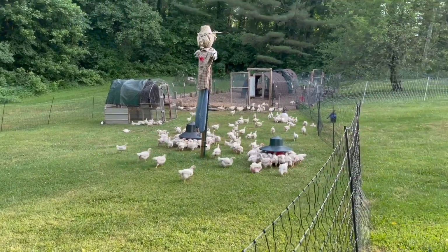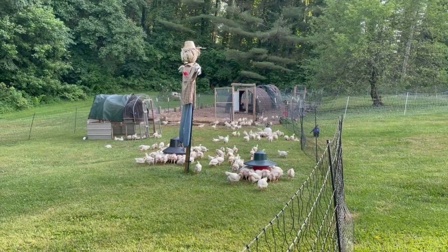So this experiment is getting more interesting. I've always favored the Freedom Rangers because of how well they forage, and then those chicken instincts are still there. But on this system, these chickens are doing really well.